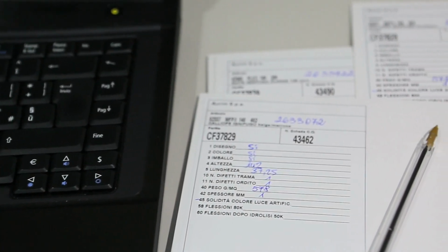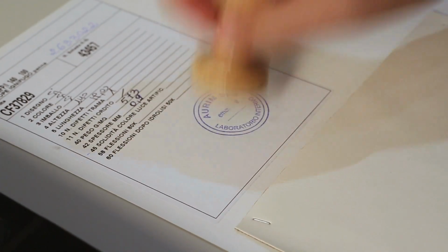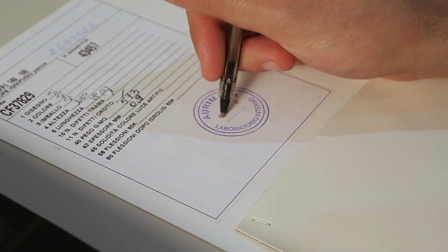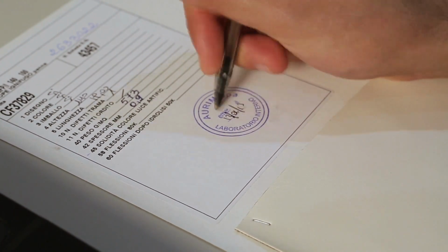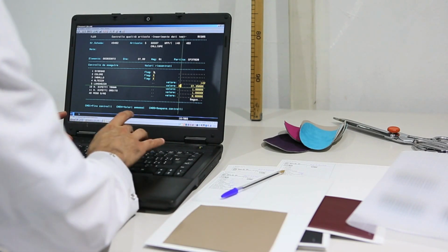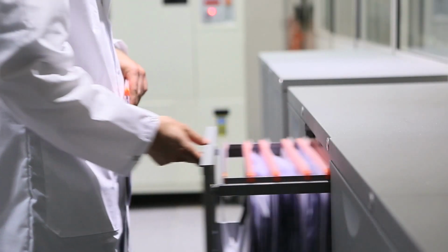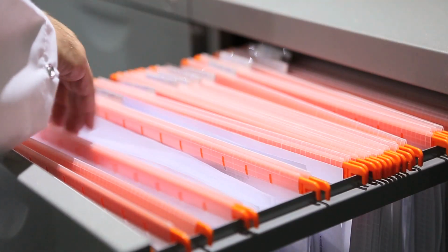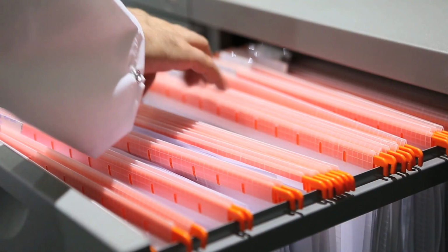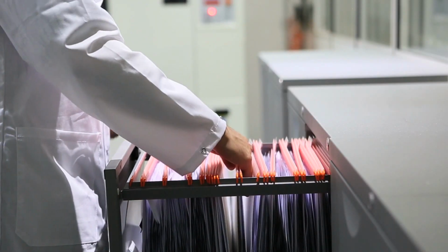Once the entire itinerary inside the laboratory is finished, every single tested sample is catalogued and archived, and all the resulting data is registered, both on paper records and on a computer database system, assuring long-term traceability and real-time consultation by all company operators. Quality control sheets with physical test samples of eco-leather and other coated fabrics are kept for 2 years, while those of other types of products are kept for 6 months.